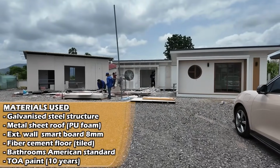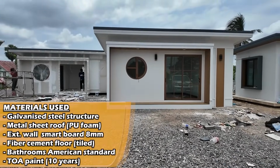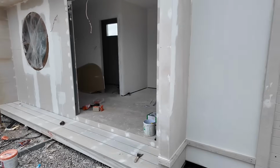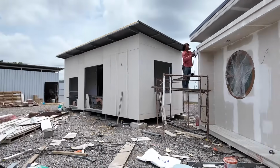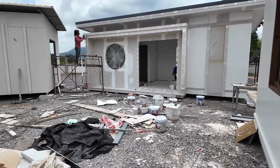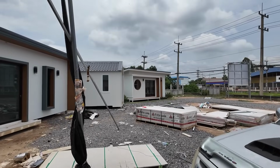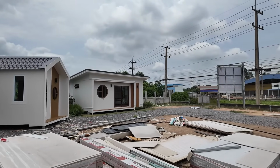And this is in the process of being built. There's a finished one. Here it is. A lot of painting going on. Yeah, okay. All right. So there you go. That looks like the one we went in before. So that's what it will look like when it's finished.